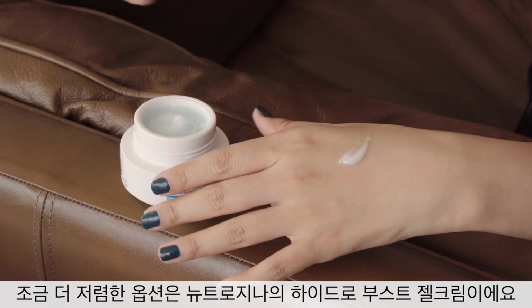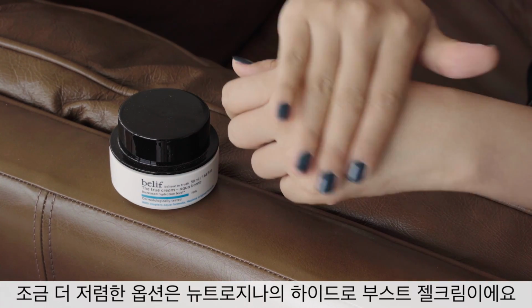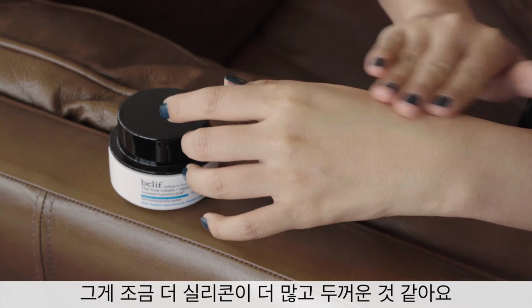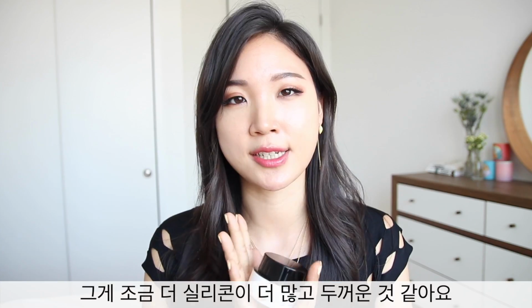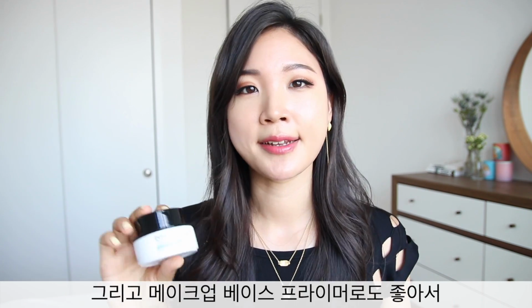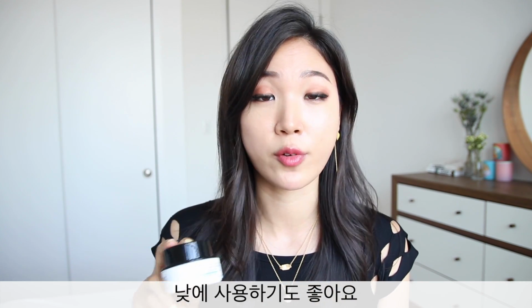I know a really good alternative or a budget-friendly option would be the Hydro Boost Gel Cream from Neutrogena, but I do find that to be a little bit thicker, or a little bit too much dimethicone or silicone, than this version. I think this has a really good balance of silicone and hydrating ingredients, and it just feels better and lighter on the skin. And this also makes a really great makeup primer too, so definitely great for daytime use.